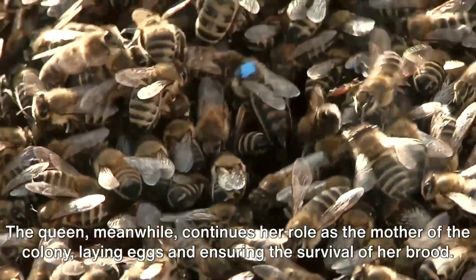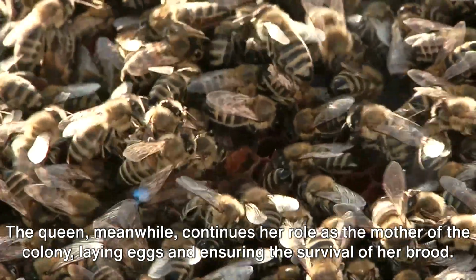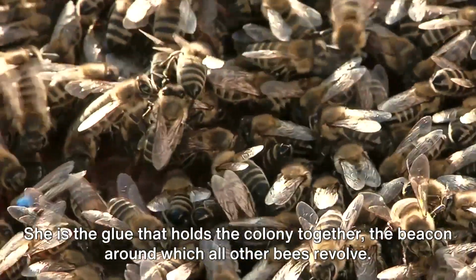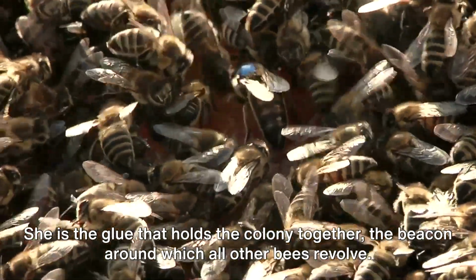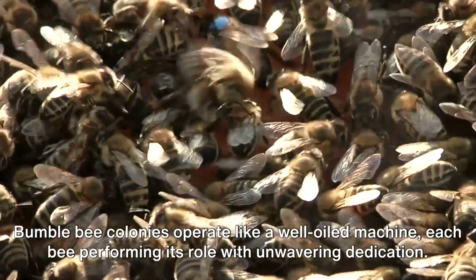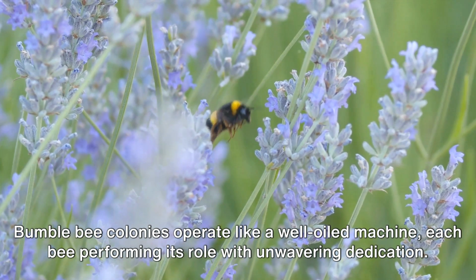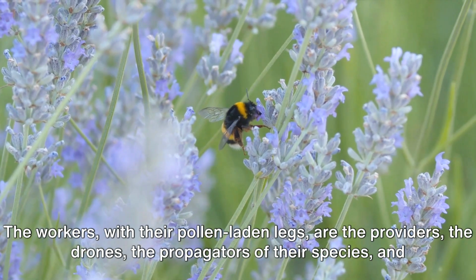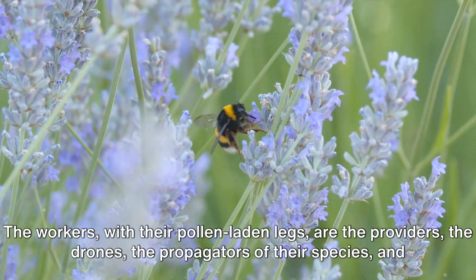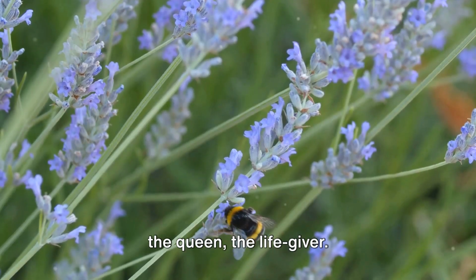The queen, meanwhile, continues her role as the mother of the colony, laying eggs and ensuring the survival of her brood. She is the glue that holds the colony together, the beacon around which all other bees revolve. Bumblebee colonies operate like a well-oiled machine, each bee performing its role with unwavering dedication.